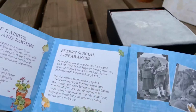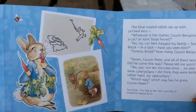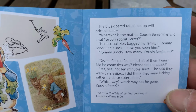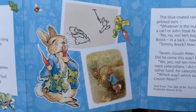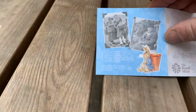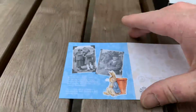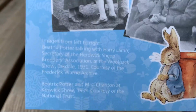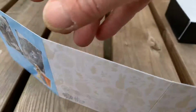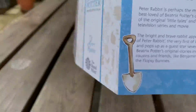So you get that as well. I'm not a professional video taker. I'm a professional bargain man. See? And more on the back. Images from Beatrix Potter. And back to the beginning again.